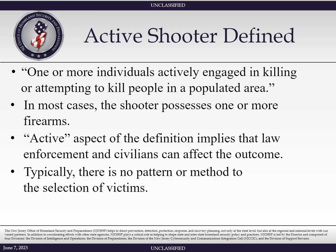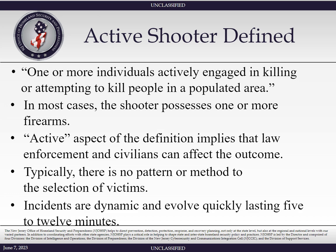Typically, there is no pattern or method to the selection of victims. However, in several cases, the shooter expressed hatred for the targeted group. Active shooter incidents are dynamic and evolve quickly. The average active shooter incident lasts 12 minutes, however, recent statistics show that 37% last no more than 5 minutes.